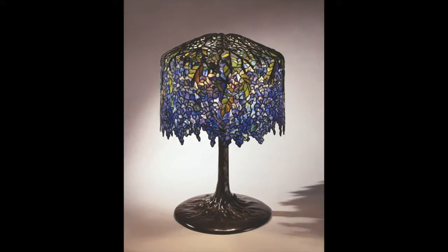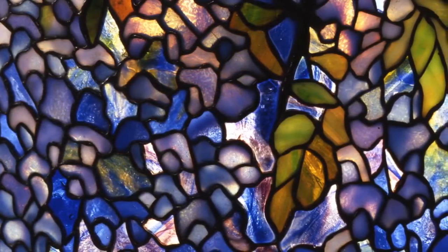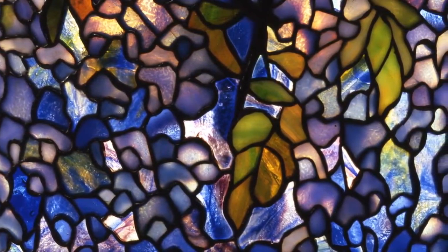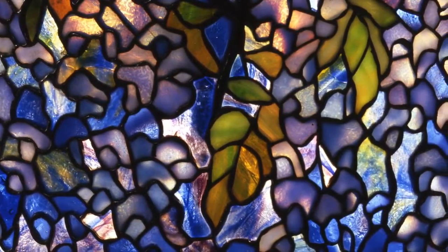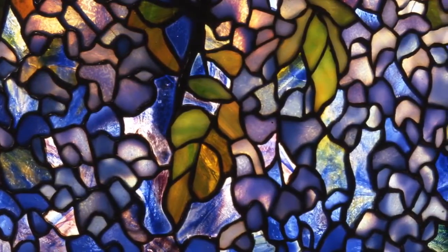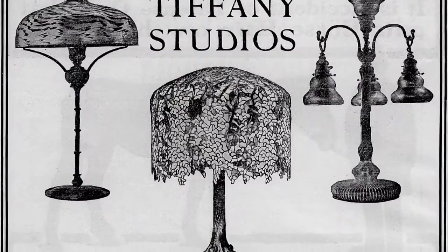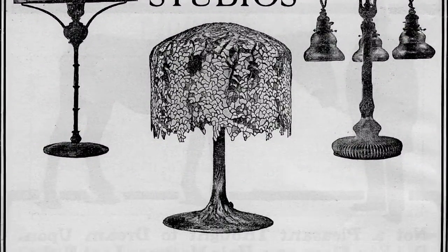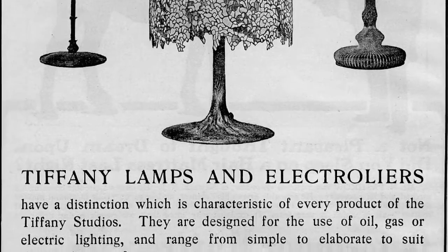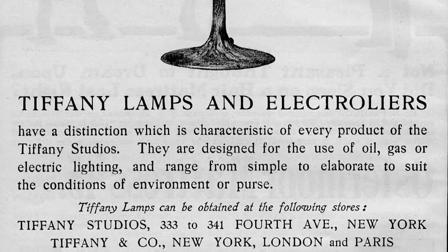The wisteria lamp is a case in point. The design includes just under 2,000 tiny pieces of glass, and each piece of glass had to be selected, cut, wrapped in copper foil, and soldered together. It's no wonder that this was one of the most expensive lamp models that the Tiffany Studios produced. In 1906, it retailed for a whopping $400. That may not sound like a lot of money to us today, but considering that you could purchase a lamp for $1 in 1906, this was obviously a luxury object.